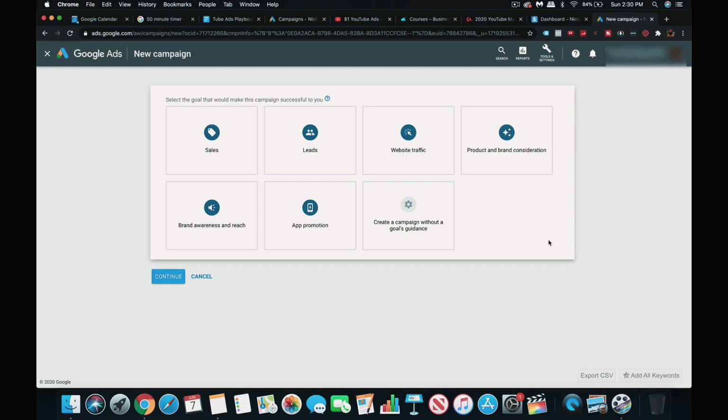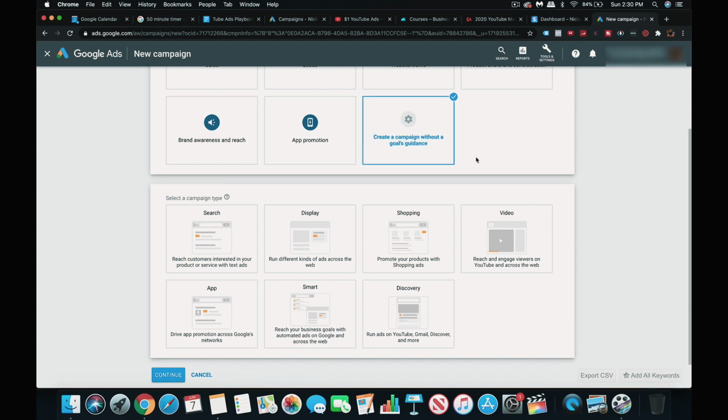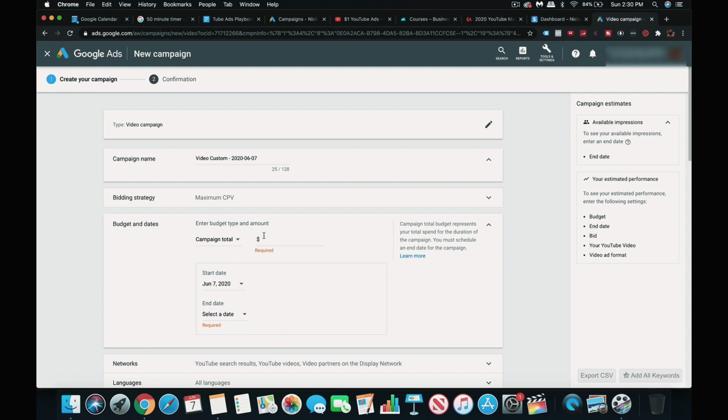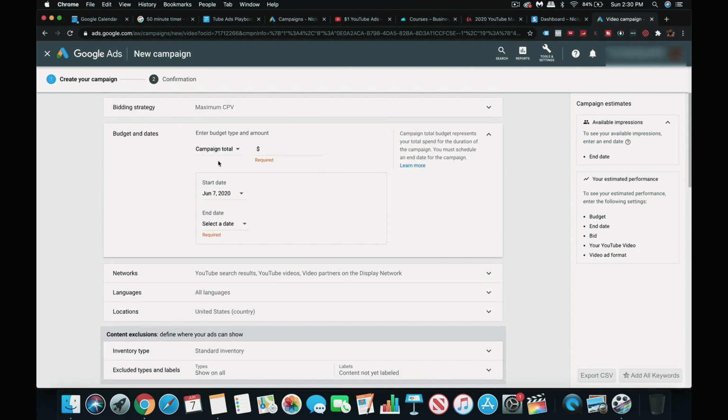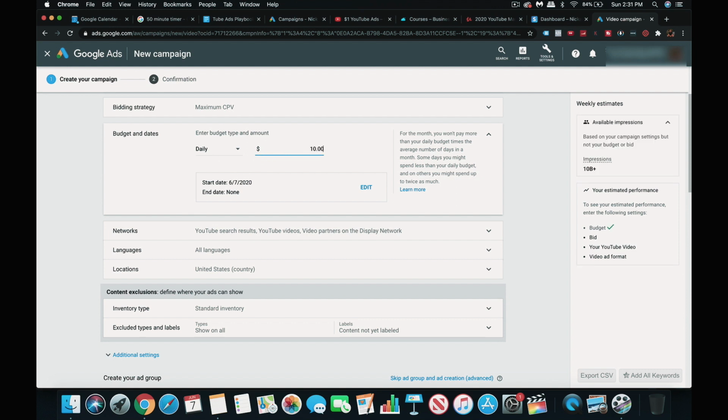Okay, so I'll actually show you both right here. We go to create campaign without goals guidance, and you click on video. Always go for video, and then custom video campaign. We hit continue. And this is where you would set up your CPV campaign, where you're bidding on the cost per view. So I typically go with a daily budget. I'll always start small, but as soon as possible, I will scale up. And I'll talk a little bit more about that here in a second.